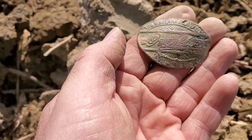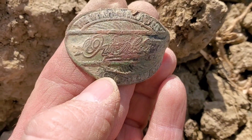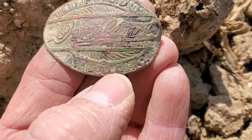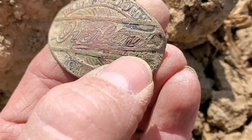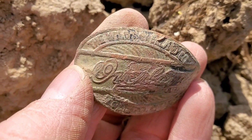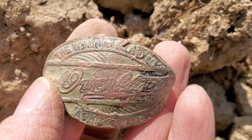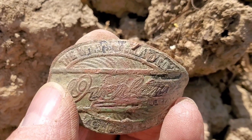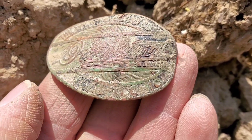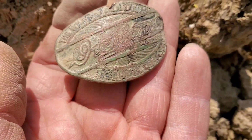Okay, it is neat. I'm just struggling with reading it. I think the big word says Overland. I think that's Toledo, Ohio. I ain't gonna make out what that little word is. It says the, is it Willie's? Willie's something company, Overland, Toledo, Ohio. I got something to research.